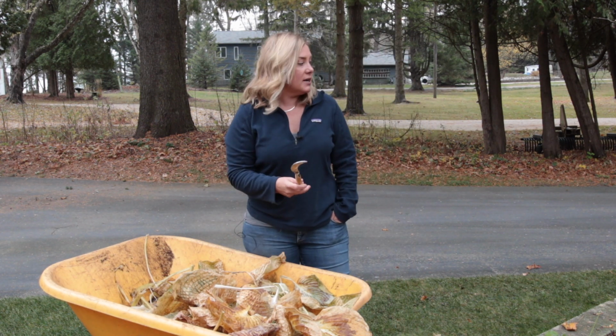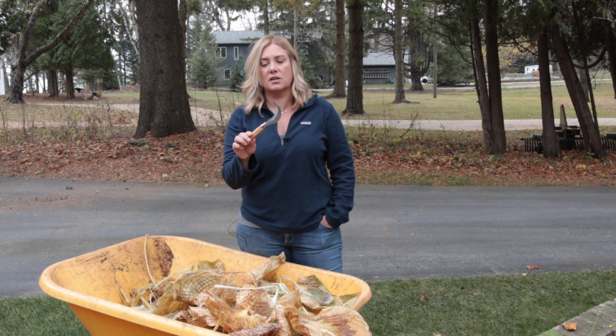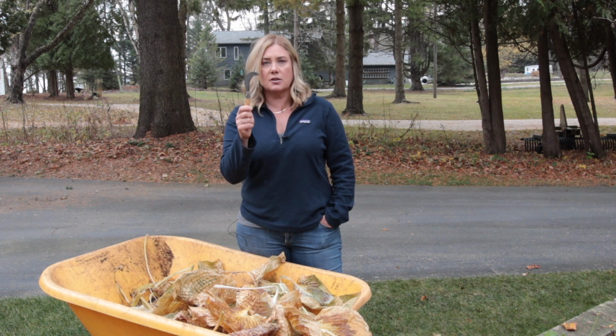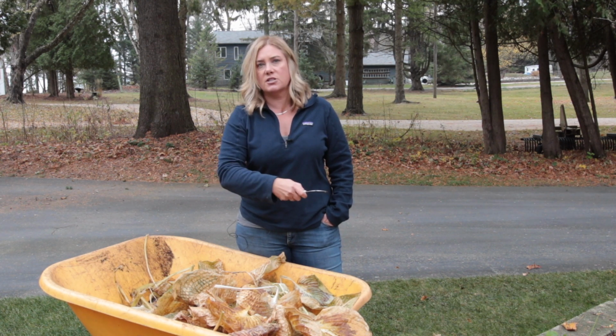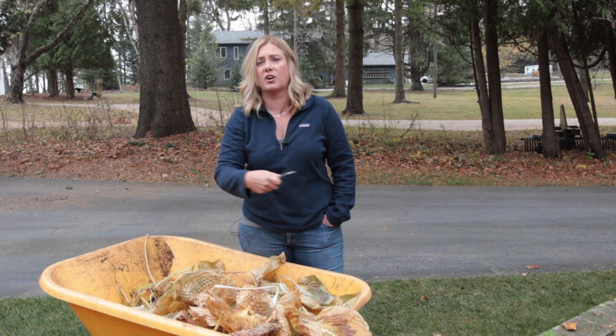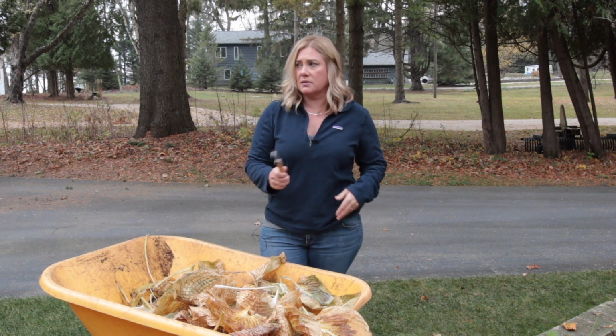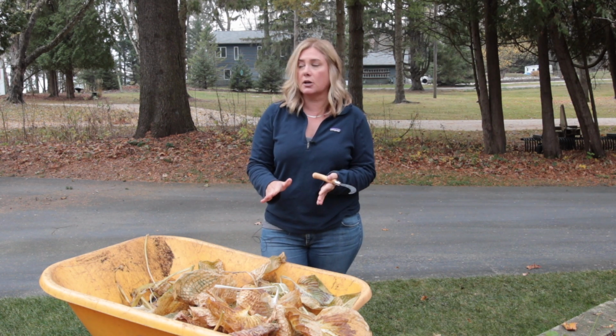In the cases where I need to cut something like a flower stem, I've been using this. This is actually a little harvesting tool. It's like a little mini sickle, and it's really great to just get in there and wipe them out. It's very quick. So I like that quite a bit. But for the most part, everything comes out by hand. So that's what I'm doing here.